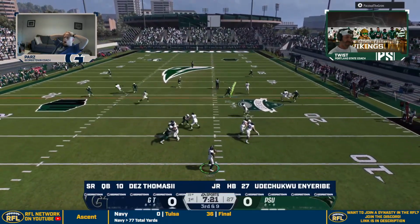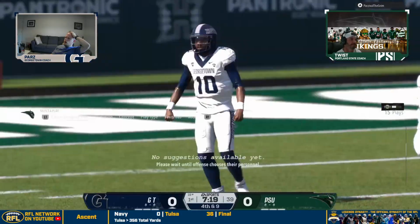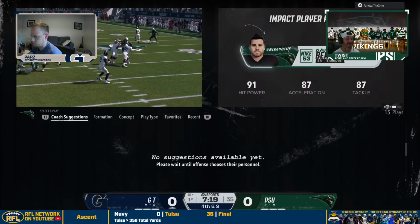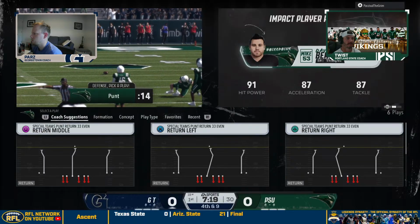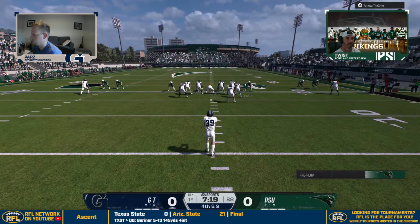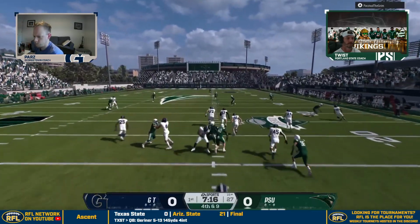Thomas is back to pass. Looking, throws in the middle, has a seam route. Bad pass. Not sure what the tight end was doing. And I don't even know. He was backing up, and it's going to be a 3 and out. I think Coach Pars is in disbelief as to what that was, and the punt is away.